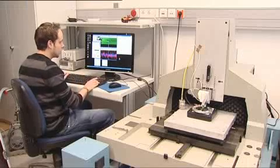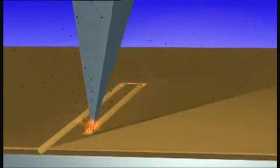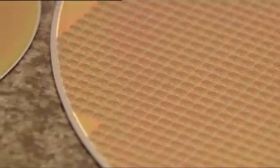Beyond surface analysis, the technology developed by Pronano can also be used for writing nanoscale patterns with these same silicon needles. A lithography system that can engrave components of 2 or 3 nanometers, further revolutionizing computer technology.